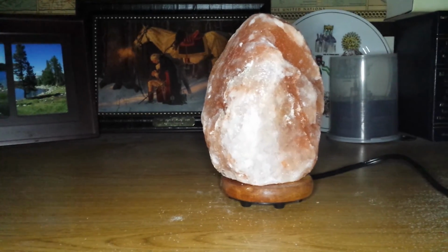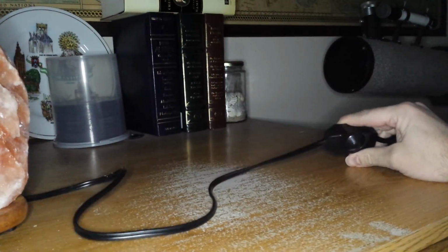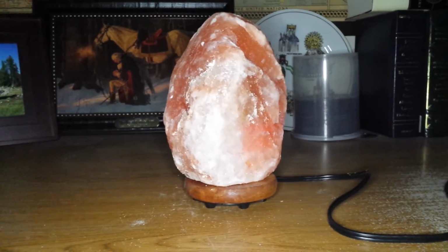So let's turn it on. I'm going to show you over here. So we follow the cord. It has a dimmer switch. And then this is plugged in down by my telescope over here. So you just click it on. And I am going to give you the full effect here.